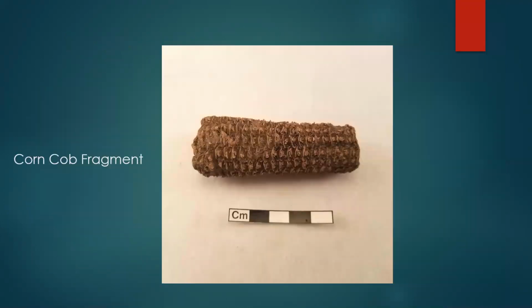Now, amongst these artifacts, there were some food waste that survived. Unfortunately, in this sort of location, not a lot of organic material will stand the test of time, but there are a few examples that remained, and in conjunction with historical documents and oral histories, we can begin to understand the foodways of these people.